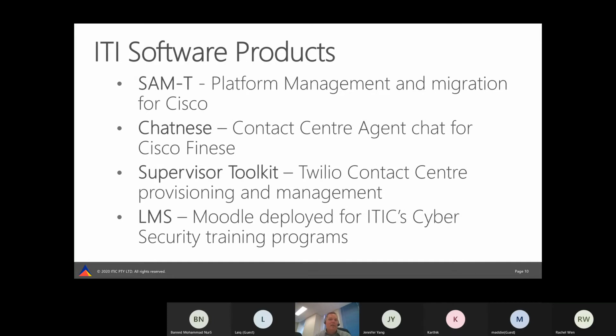Now, as I mentioned, the products and the projects that we'll be working on: SAMT, that's our flagship provisioning product for Cisco collaboration. We have a chat tool that's a plugin for contact center agents. We have a Twilio contact center provisioning and management tool that we've built. And we've also been working on a learning management platform for ITIC, which has been built on Moodle.